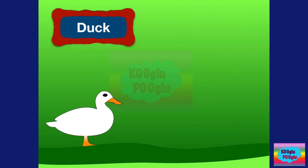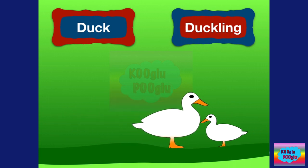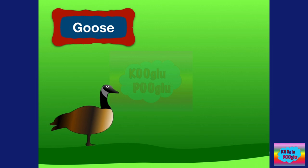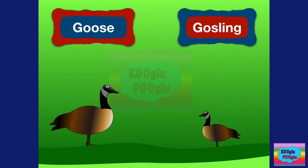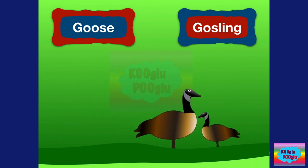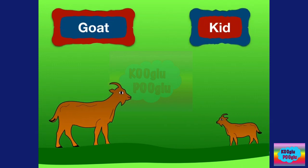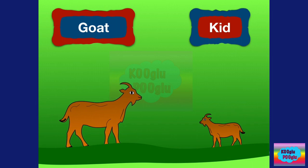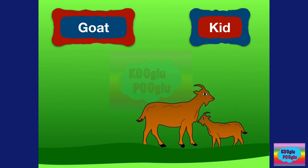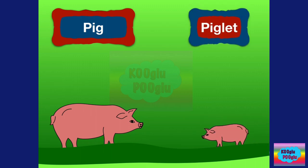Here we have a duck. And here we have a duckling. That's a baby duck. Here we have a goose. And a baby goose is called a gosling. Here we have a goat. And a goat baby is called a kid. Here we have a pig, and here we have a baby pig called a piglet.